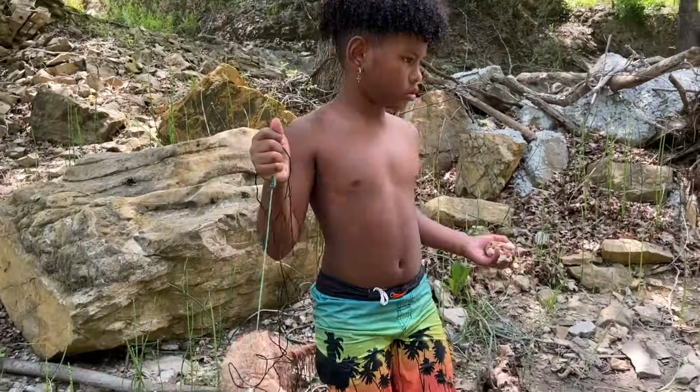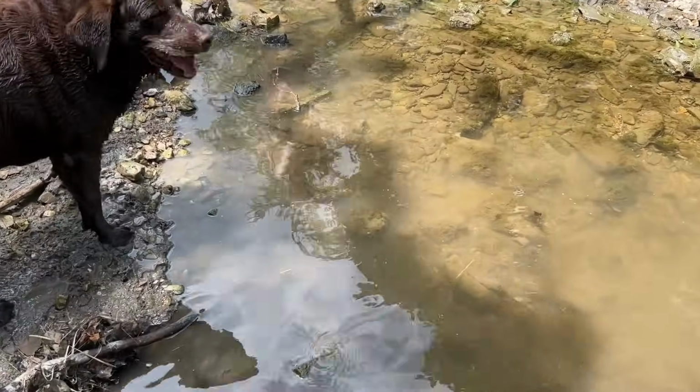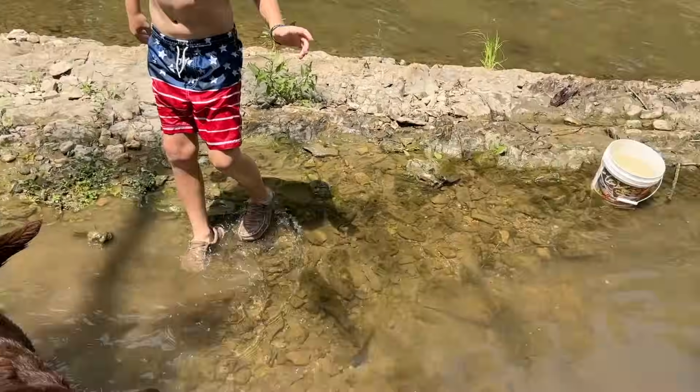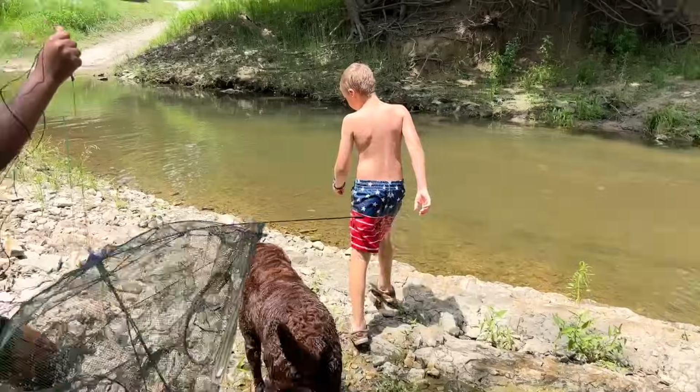Yeah, just throw the bread in the water. Snake! It's a baby. Oh, a little bitty guy. Catch him. I don't want to catch him. My name's not Cole. I don't catch snakes. I'm getting out of the water though. He was swimming towards my feet.